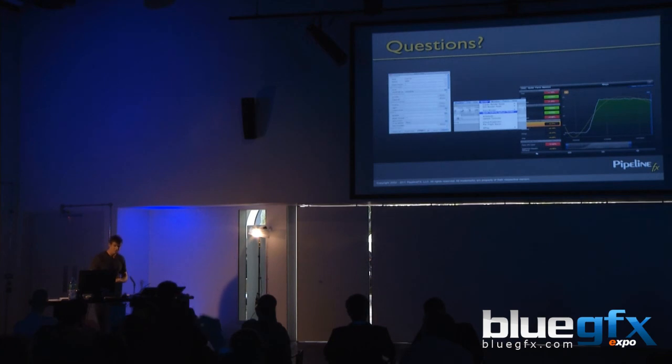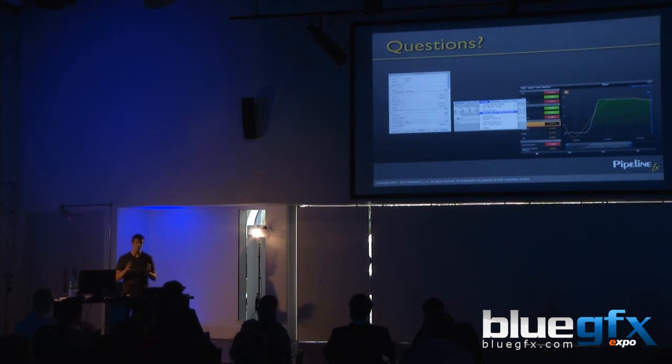Yes? Yeah, we support tile rendering. You can distribute a single frame across multiple machines. We do that with V-Ray commonly. We also have a framework for net render for RenderMan. So we will gather hosts together to do that and then return them. RenderMan pipelines are a little different, but we do support it.